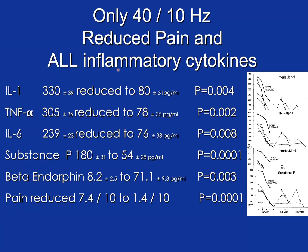So interleukin 1 in this, as an average, was reduced from 330 down to 80. The p-value on that, which is a measure of statistical significance, is 0.004. TNF-alpha went down from 305 to an average of 78. In the index patient, it was even lower, but these were all averages and included this one patient that didn't respond. All the rest of these were much more dramatic as an average. Substance P went down from 180 to basically 5. That p-value has 3 zeros.